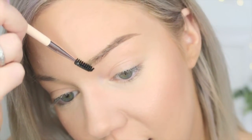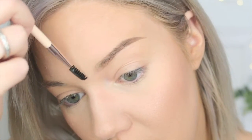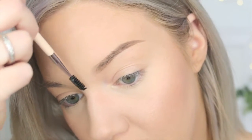But anyway, since this has a spoolie, I'll take that and blend out the inner corner of the brow a little bit. So depending on whatever side works better for that, I might try the waterproof pencil. I think that one helps for filling in holes just a tad bit more.